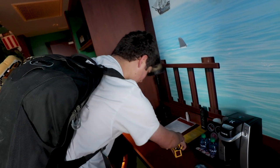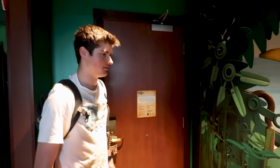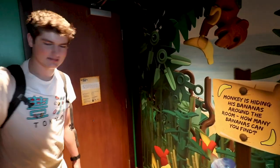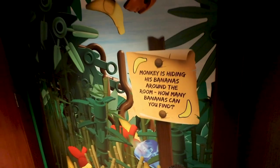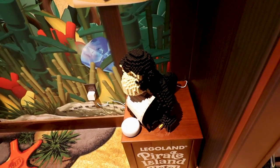Swag. Oh, we just kind of threw it to the side. It does close. The kids are excited about the chocolate coins. Daddy's excited about the chocolate coins. I'm excited. They have a Keurig coffee maker. Coffee. Monkey is hiding his banana in the room. You'll find it. Oh, it's a treasure hunt? Treasure hunt number two down there.